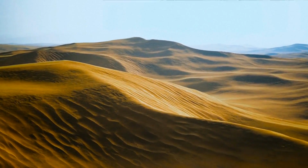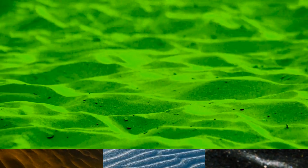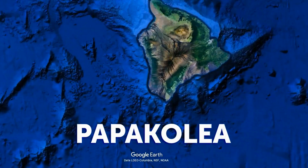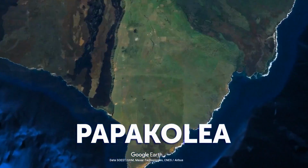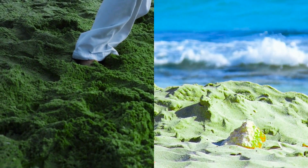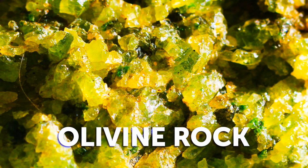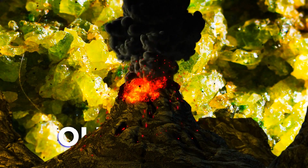I've heard of yellow sand, white sand, and even black sand here or there. But I've never heard of green beaches until now. Papakolea, also known as Green Sand Beach, is located in Hawaii and is one of the few beaches in the world that features green sand. The unique coloring comes from olivine rock that was formed when a nearby volcano erupted. Actually, in Hawaii, all the volcanoes are nearby.